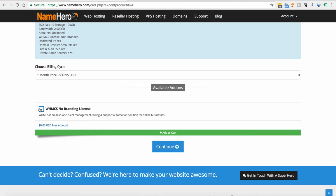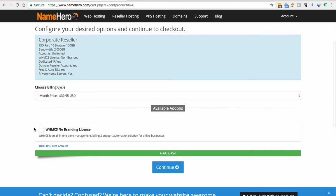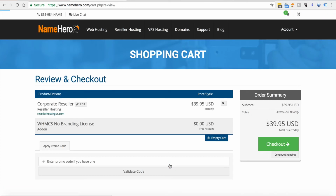Okay, next is the WHMCS license, no branding. It comes with it for free. So of course, if you want it, you want to make sure you do check that, because if you don't, then of course you won't get one. Okay, and we'll continue on. So you can see this is going to be my reseller account and my license.